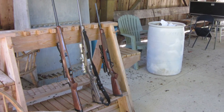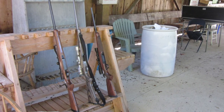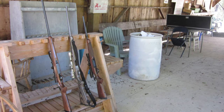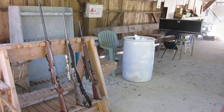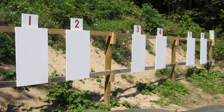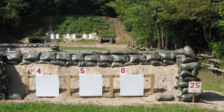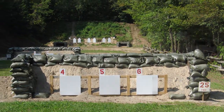We can support most high caliber rifles here. Pretty much 30-06 and down is no problem. And you can even shoot 22 here as well if you like. Now we've got targets set up here all the way out to 100 yards, and depending on which shooting lane you're sitting at, you can be shooting the 25 or the 50 or the 100-yard targets.